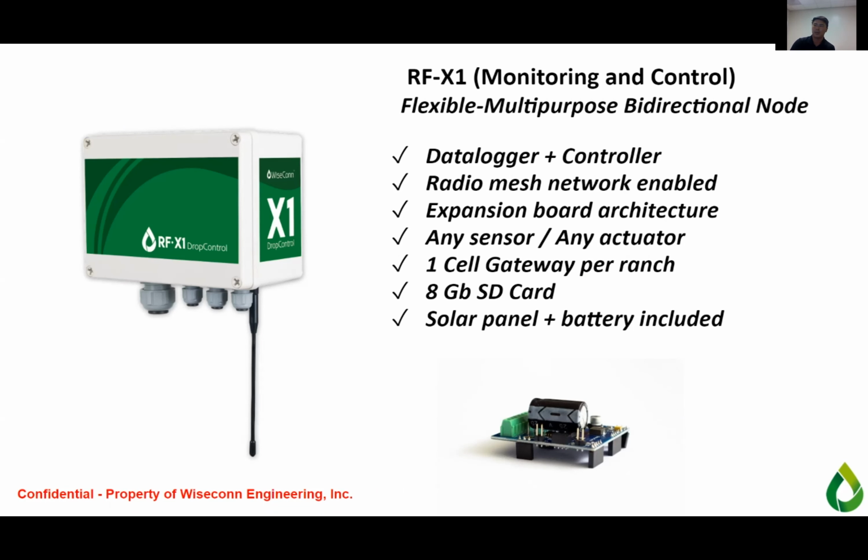Briefly get into the X1. The X1, like I said, it's a data logger and a controller. So it will start and stop pumps, open and close valves, read your soil moisture, read your weather stations, anything in the field. All of our nodes consist of a 900 megahertz mesh radio network.